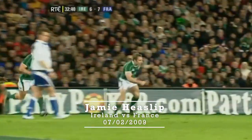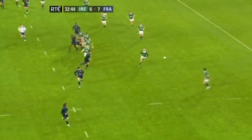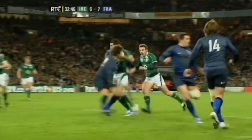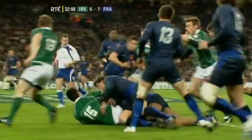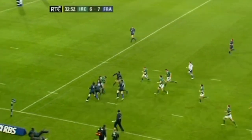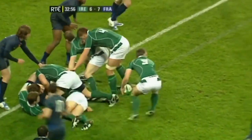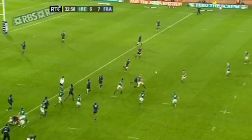Down from Paul O'Connell and Ronan O'Gara, and now David Wallace in midfield, and Tommy Bowe and Rob Kearney. Kearney steps back inside, offloads, Bowe on his shoulder. Away goes Tommy Bowe. Support required up to the French 22. Lots of Irish backs caught in that block.